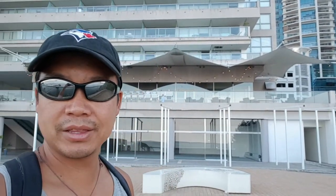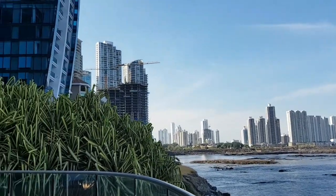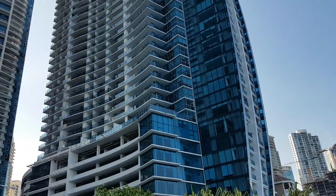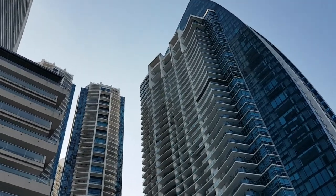So here I am at the backside of the JW Marriott Hotel, also the Ocean Sun Casino. That's on the second level here. Yeah, look at these views, just great. Look at this. So I think this used to be the former Trump Towers here in Panama City. Now it's renamed to JW Marriott.